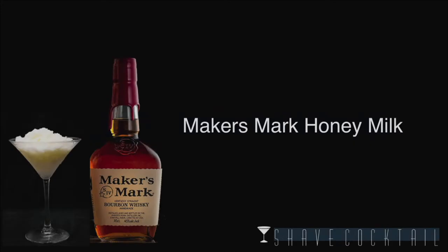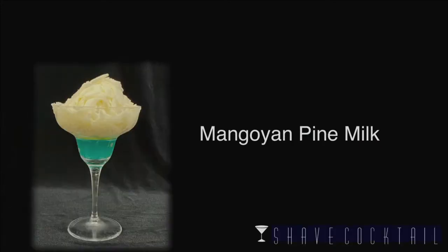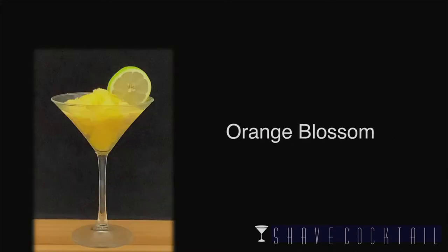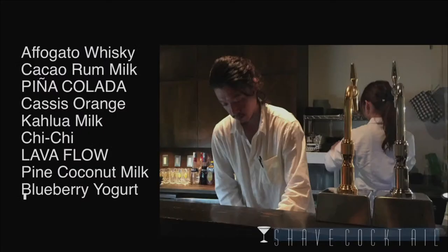This Maker's Mark Honey Milk is a cocktail with bourbon whiskey. Himuro can make a genuine shaved ice cocktail with coconut liquor and mango liquor. The shaved ice with mint liquor cocktail and orange blossom taste great. Many other cocktails are adaptable for Himuro too.